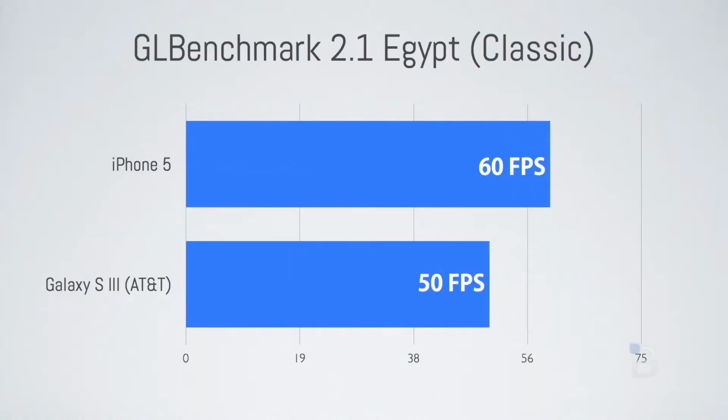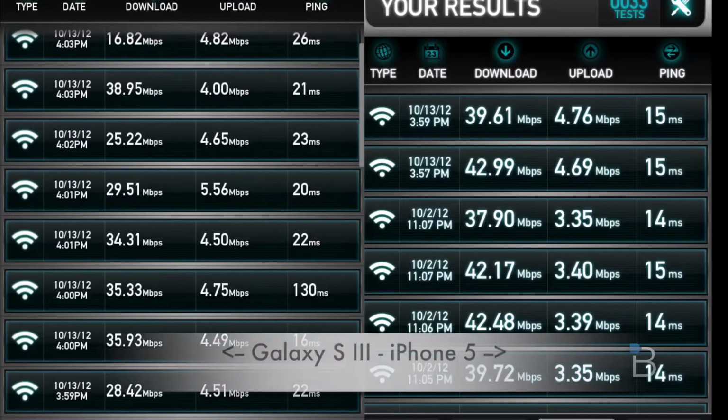Now as far as the GPU, which is going to equate to gaming performance as well as hardware acceleration, in GL Benchmark 2.1, the iPhone 5 beat out the Galaxy S3 by 10 frames per second. As far as Wi-Fi goes, the iPhone 5 was consistently pulling about 5 to 10 megabits per second faster download speeds, and that was after running that test over and over and over again.